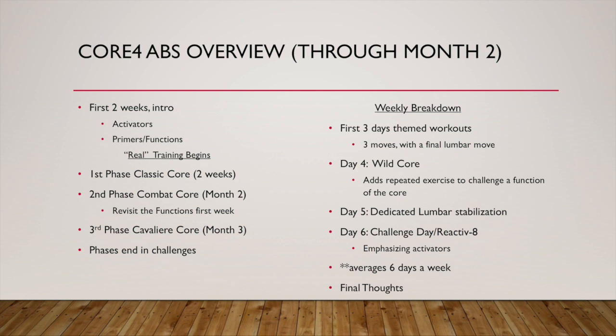First 2 weeks of the program, do not be fooled. These are introductory weeks. The first week focuses on introducing the activators, muscles of the core, and muscles that assist the core, adductors, glutes, so kind of making the mind-muscle connection. And week 2 focuses on primers or functions of the core, such as stability, power, endurance.